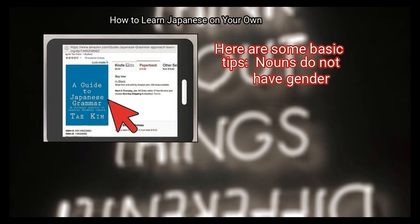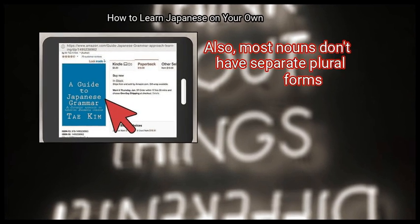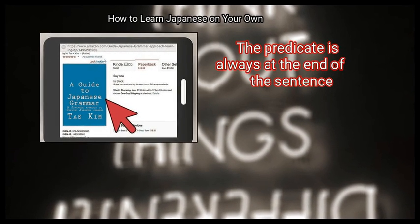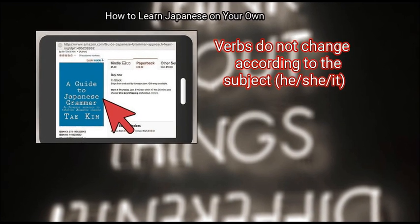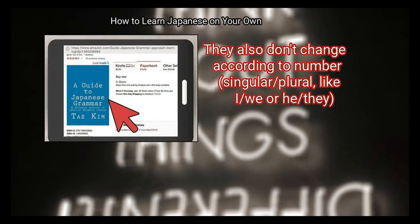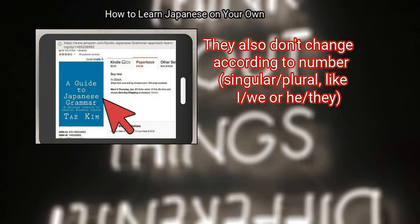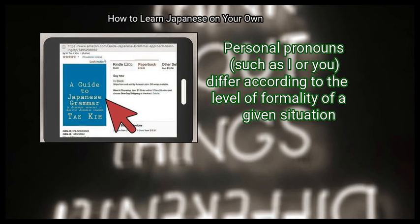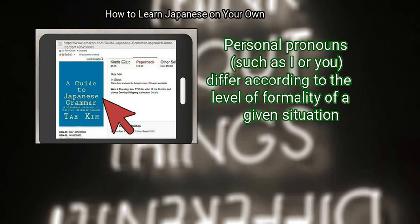Here are some basic tips. Nouns do not have gender. Also, most nouns don't have separate plural forms. In Japanese, the subject is optional and may be omitted. The predicate is always at the end of the sentence. Verbs do not change according to the subject: he, she, it. They also don't change according to number, singular, plural, like I, we or he, they. Personal pronouns, such as I or you, differ according to the level of formality of a given situation.